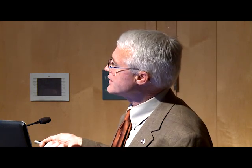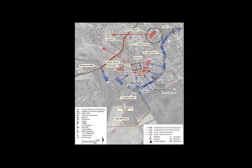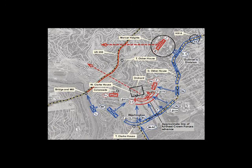So when you have all of that kind of information, and Bob will talk more about this, this seems to be our best sequence at the counterattack period of time, what's going on. The British forces are on the high ground that sort of fronts, basically looking towards the Clark House across that field. American forces are coming in from a variety of directions.